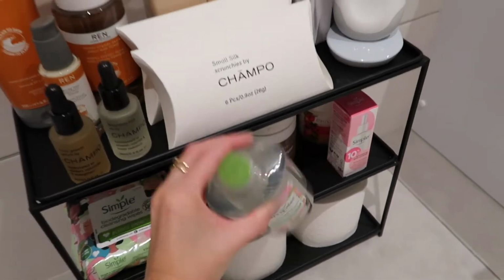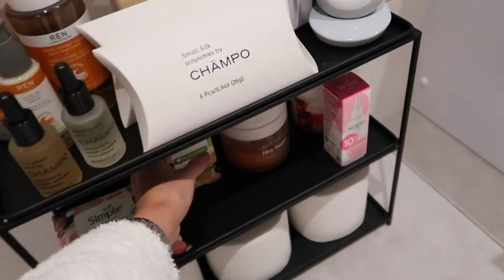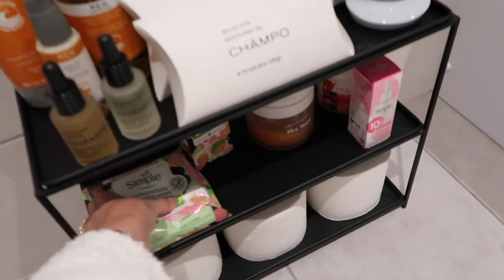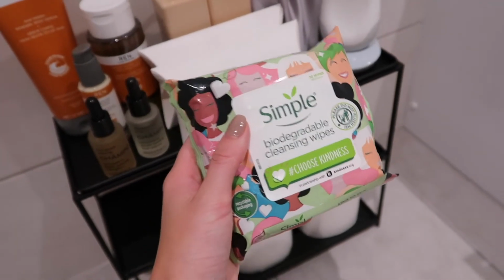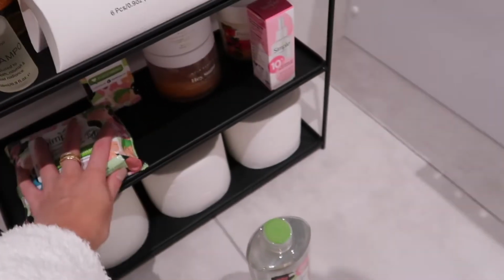I got sent some Simple stuff which is nice, so that's micellar water, and then this is a moisturizer and then some biodegradable makeup wipes, which is really interesting. I'm not really a makeup wipe kind of gal, but maybe if I'm drunk or I just can't be bothered to do skincare, then these will probably come in quite handy.